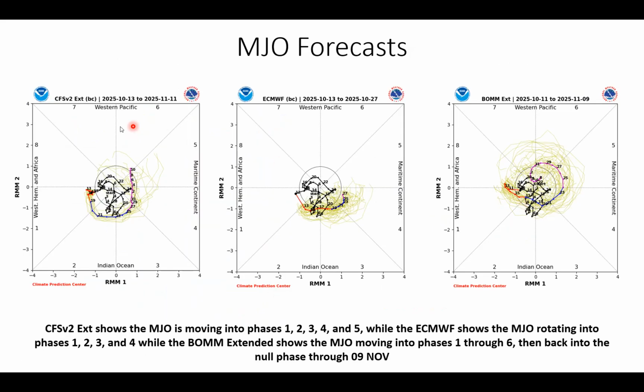If we look at the CFS v2 bias corrected here on the left, this is showing the MJO very similar to the GEFS, out into phase one today. It stays in phase one through about the 20th. It works its way into phase two from the 20th to about the 24th, working its way into phase three, and then right back into the small inner circle here. Now, whenever the MJO goes into the smaller inner circle, that generally means that the MJO is not having a very strong impact on United States weather. So we'll see what happens here.